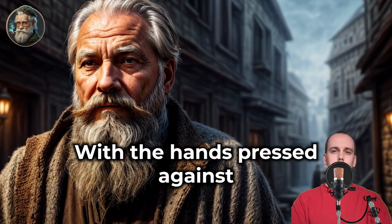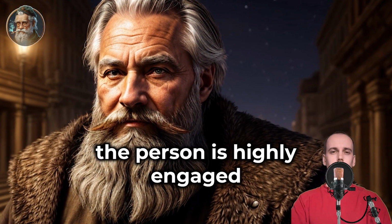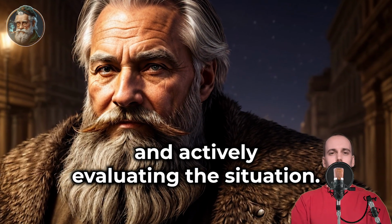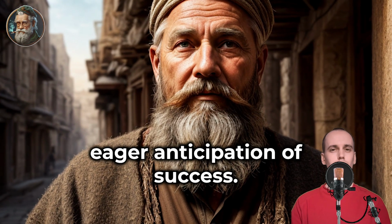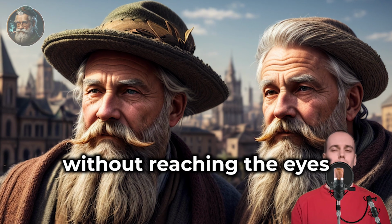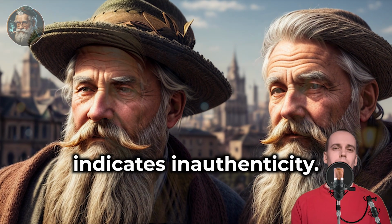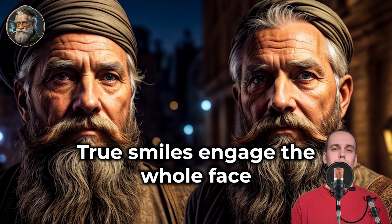That pose with the hands pressed against the sides of the head shows the person is highly engaged and actively evaluating the situation. Furious palm rubbing expresses eager anticipation of success. A smile that only moves the lips without reaching the eyes indicates inauthenticity. True smiles engage the whole face.